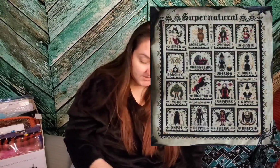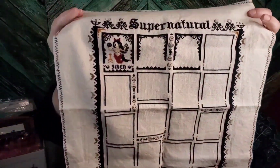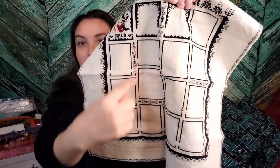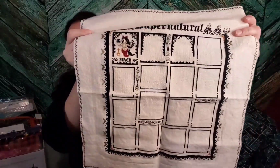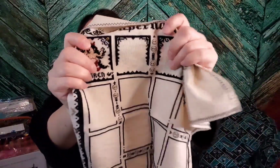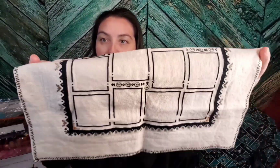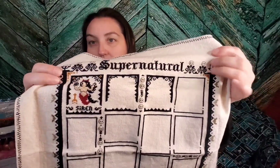Okay, next we're going to go Supernatural SAL by the Witchy Stitcher. Not sure where I showed you guys last time, but this is where we are now. I did all of the outer boxes and then all of the details in between. So now all I have to do is each individual square, and I was starting off with all the black detail. My plan is to do all the black detail and then go through and do the actual creature later.